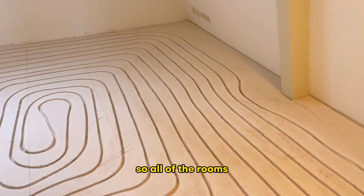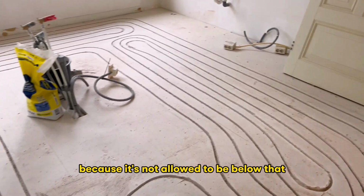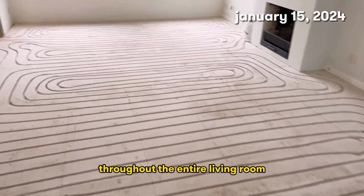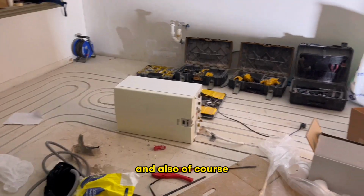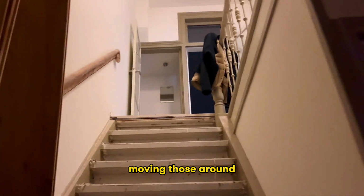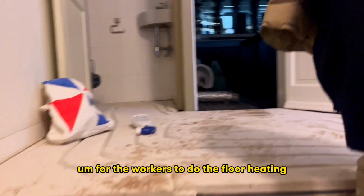So all of the rooms, both upstairs and downstairs, will have floor heating, except around the kitchen islands, because it's not allowed to be below that. And as you can see, throughout the entire living room, all of these maze-like tubes have been made. So that's most of it, and also of course replacing the central heating boiler. These are the old wooden floors, the parquet floor. The annoying thing is that I had to keep moving those around to make enough place for the workers to do the floor heating.